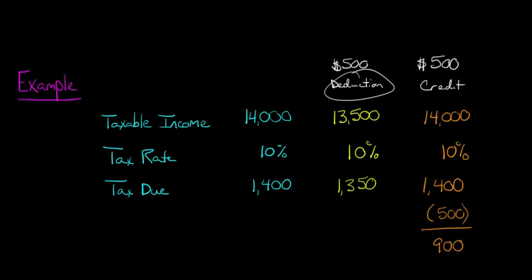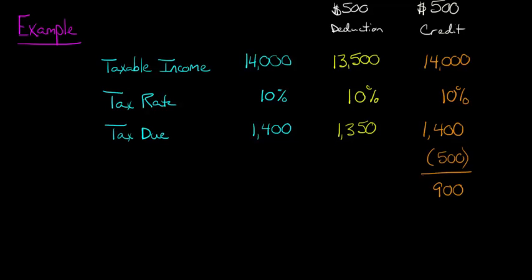Whereas the deduction reduces your tax due, but not dollar for dollar, because it's reducing the base upon which that rate is calculated. It's reducing your taxable income. Let's put the actual tax savings down here. When I'm talking about tax savings, I'm talking about the actual amount that you pay, because that's what you care about. Here we have $50, since $1,400 minus $1,350 is $50. And here you saved $500, since $1,400 minus $900 means you paid $500 less.